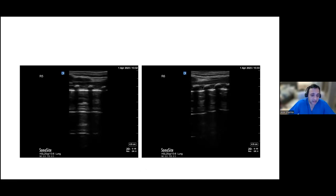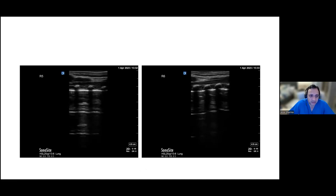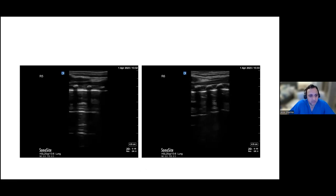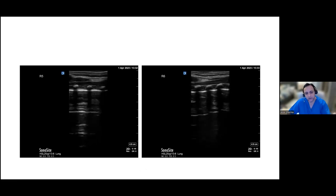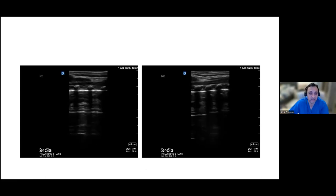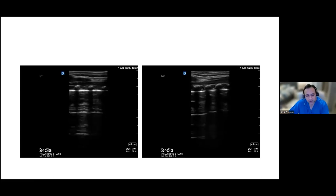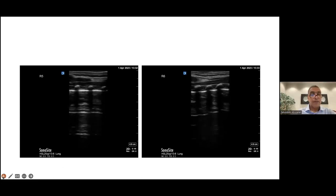Despite that, I think I've got what looks like a complete bamboo sign profile with pleura that's sliding, lovely bat wing, and the soft tissue at the top. So, these look completely normal. Your deeper images for R5, R6, considering this is the back of the baby, are very nice because you're actually getting up to 4 centimeters of penetration. It's the R1, R2. Should we just have a look at the R1, R2 images? R1, R3.